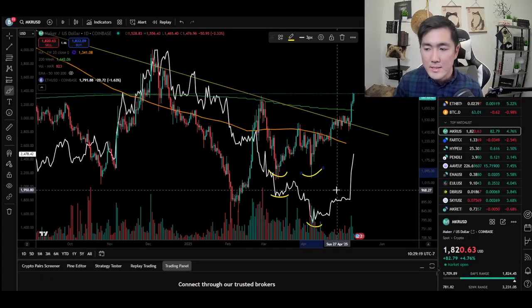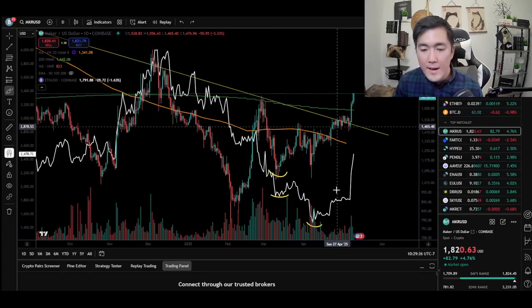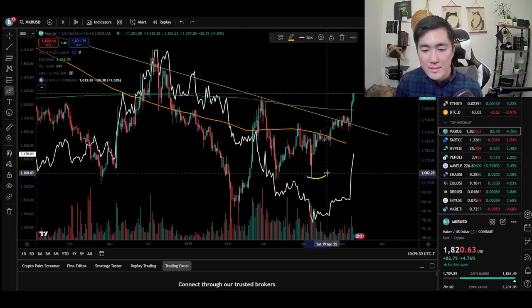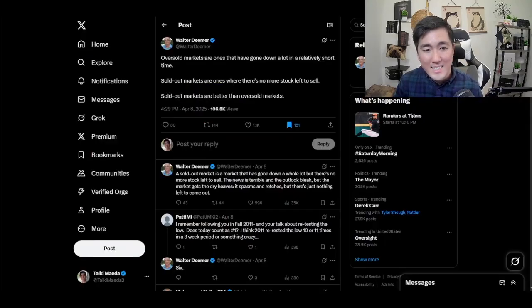And of course, this is partly due to the buyback program, and then you can argue from a fundamental case, it's just very, very cheap, and that actually gave me a lot more confidence to buy more, right? When I saw this level hold, it's kind of this idea of an oversold market relative to a sold out market.